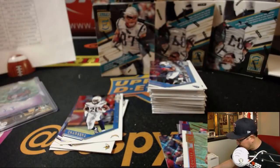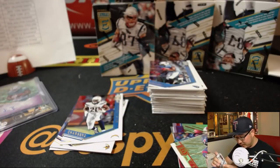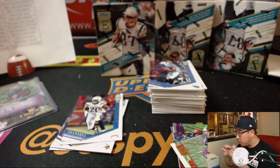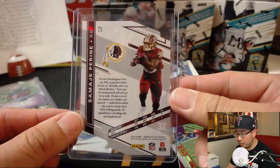Samaje Perine die cut. That is numbered to 24. To 24? Stuff that's 25 and under will sleeve up and top load immediately. There you go. Samaje Perine going to the Redskins. Adam Kupperman with the Redskins.